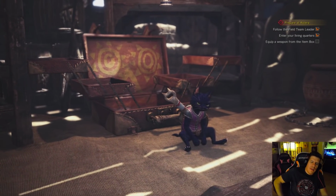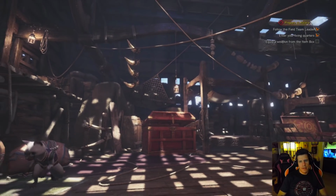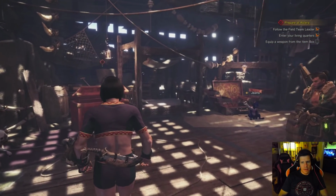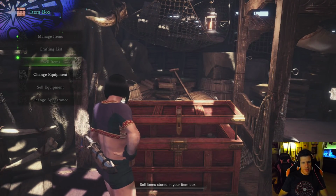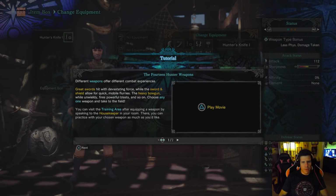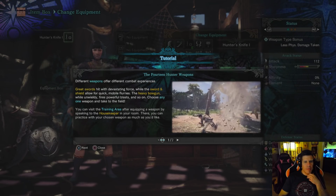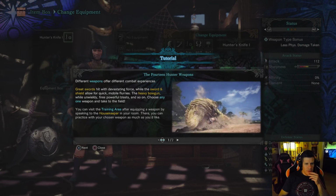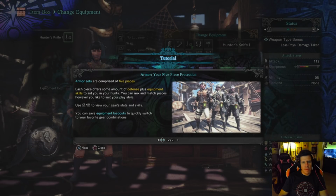So this is the... Yeah, I remember this now. This is like the place... There's a storage bin. Stuff it full of cooked meat. Alright, here we go. 14 hunter weapons. Sword and shield, quick mobile flurries, heavy bowgun. Oh, the bowgun, yeah. Training area. Armor, 5 pieces.